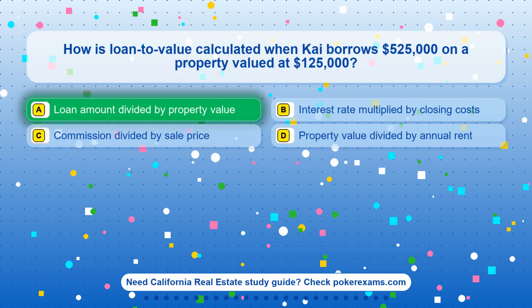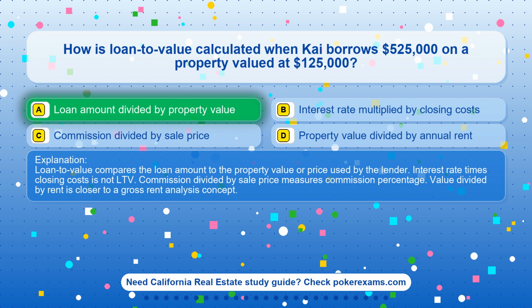The correct answer is option A, loan amount divided by property value. Loan-to-value compares the loan amount to the property value or price used by the lender. Interest rate times closing costs is not LTV. Commission divided by sale price measures commission percentage. Value divided by rent is closer to a gross rent analysis concept.